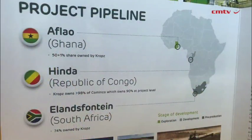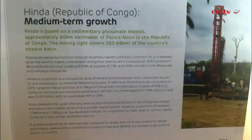The Kaminko project is the company we acquired, and the name of their specific project is Hinder in Republic of Congo. That is generally recognized as the largest known but undeveloped phosphate reserve in the world. So in other words, there's a high level of confidence. It's well developed and well understood. So that's exciting. It's very similar to Elandsfontein in many ways. It's also sedimentary. It's also no more than 50 odd kilometers from the port. It's very similar final product specifications, and a lot of work has been done. The previous owners, Kaminko, has spent more than 50 million developing that asset.